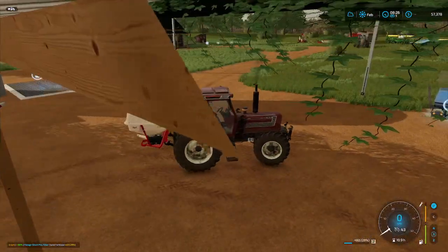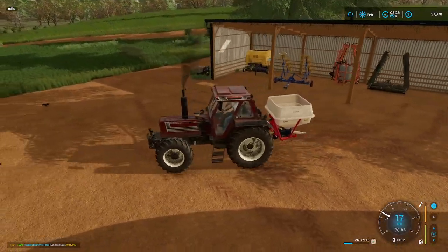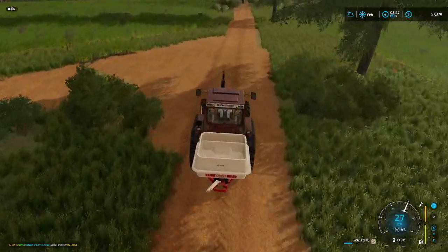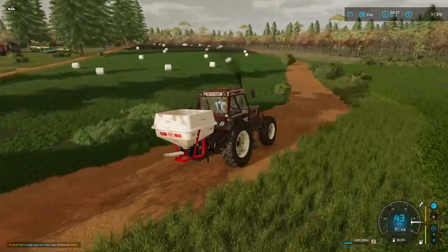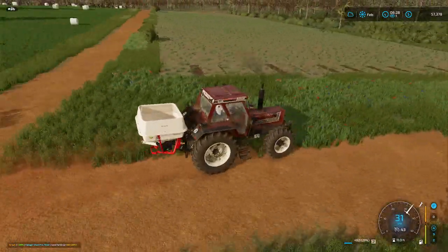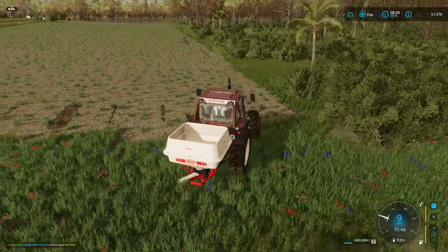I don't have a lot of fertilizer left, so we'll have to see. That is fertilizer. Okay, let's see what we can get away with here. May have to go buy more, but I'm not sure. It's not that big of a field. See what happens. There's some weeds in there. I suppose we probably need to take care of that. We'll do that as well today.